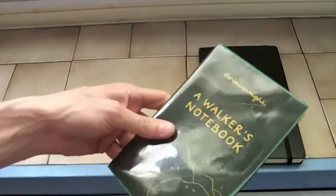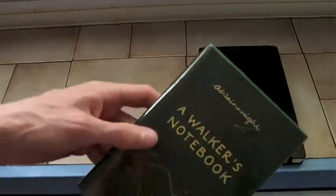The outside has got this plastic waterproof cover on, which obviously makes it a lot more suitable for taking out and about with you, as giving some level of protection against the elements is always a good thing. But yeah, I just think that's a fantastic little notebook.